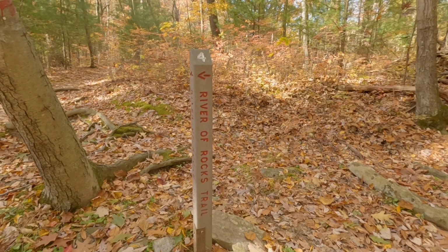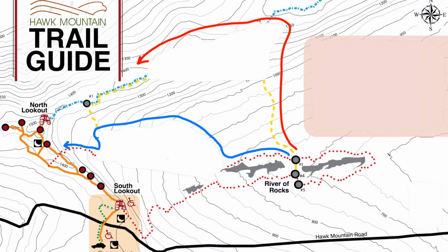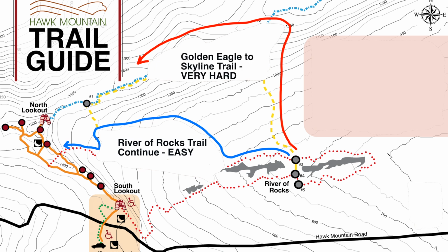So here's where we got into trouble. We could have continued on the River Rocks Trail and ended up back where we started. A much easier route with less time, providing us the ability to enjoy and explore all the overlooked scenic spots along the easy lookout trail. But that's not what we did.